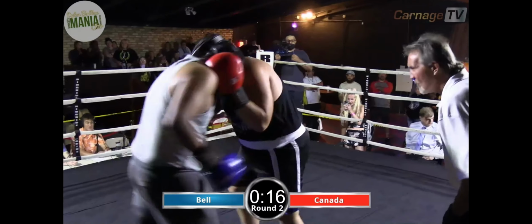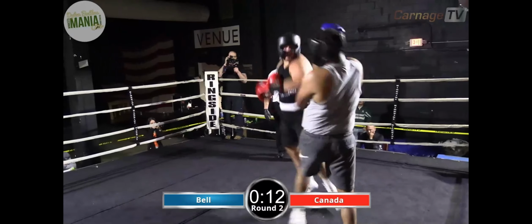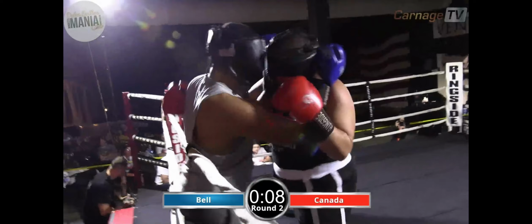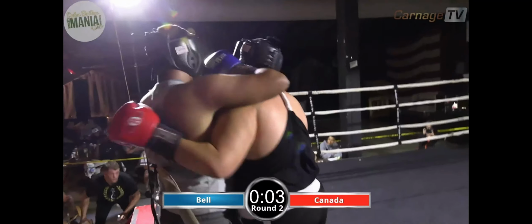Corey's throwing a couple good body hooks there with the left, but Tristin doesn't seem to be bothered by them. Oh, speaking of good hooks. Combo landed there. Oh, nice little flurry there. Some body shots from Tristin.